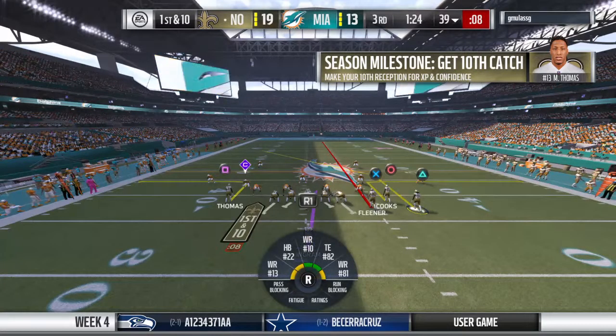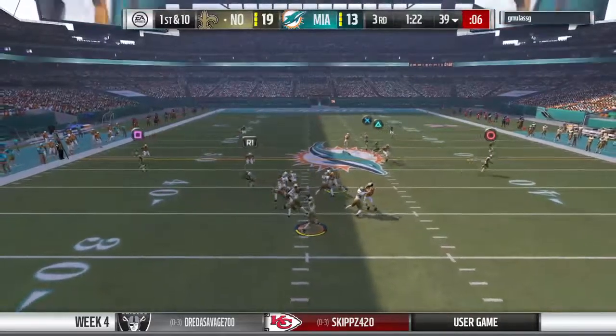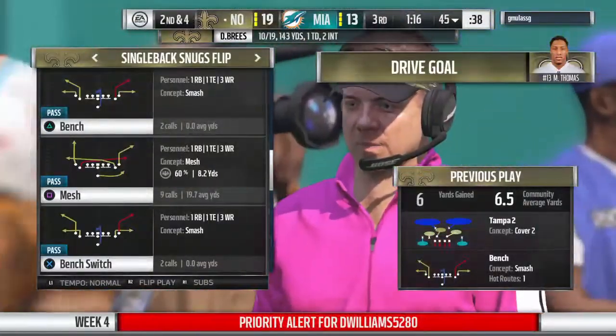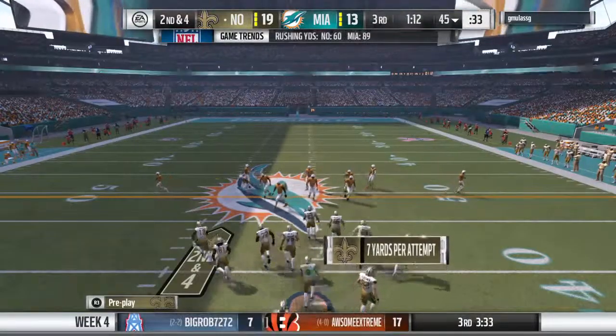I think pressure is always the first way to go. You love pressure. I love it. We'll see if they dial it up this drive. And that's complete to Cooks. And he'll be brought down right at the 45-yard line. Give him 6 on the play, and that'll make this a 2nd down.